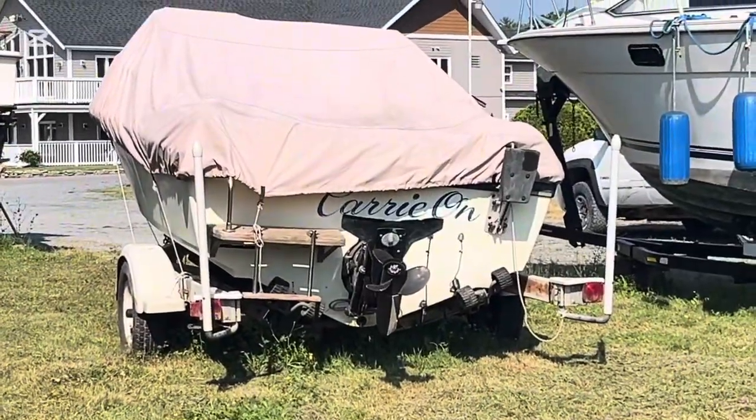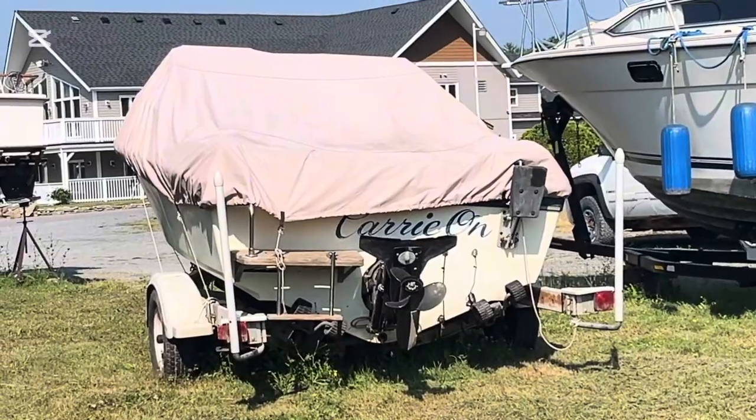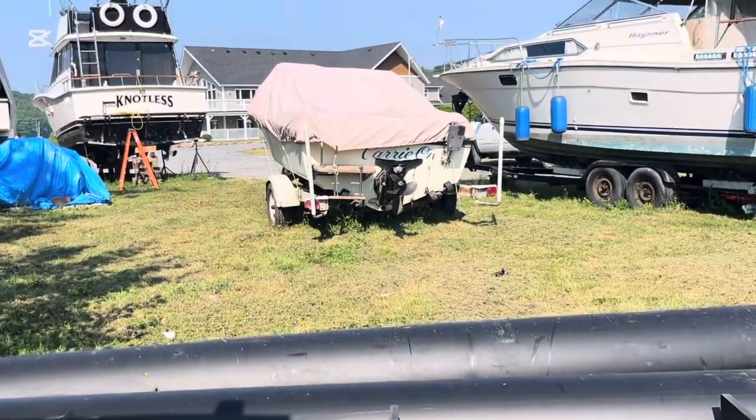But I got a question for everybody. All right, we're trying to come up with a name for the new project boat. Okay, so I'm going to show you what the name is right now, and you guys in the comments let me know what you think and we'll vote. Okay, so it's called Carry On. It's a 20-foot cuddy cabin, Thundercraft. I need a name. We need a good name for it.